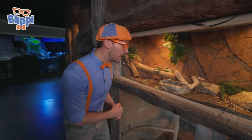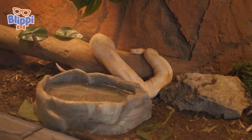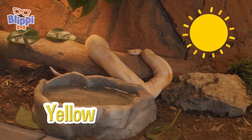Whoa, check it out. A ball python. Whoa, it's so colorful. Yeah, it looks like the color yellow. Yeah, like the sun.